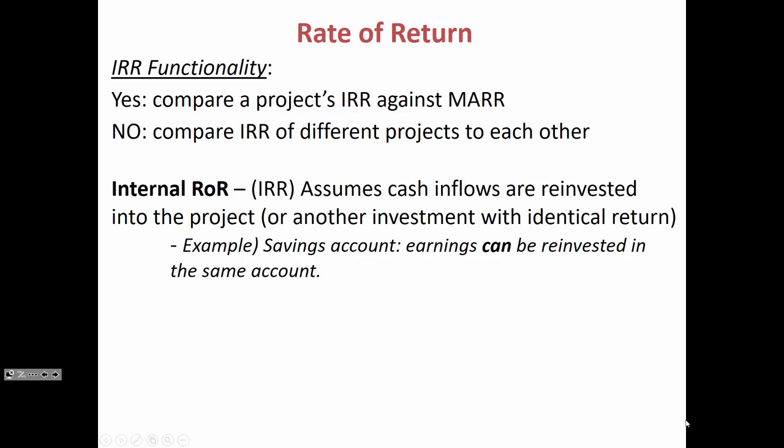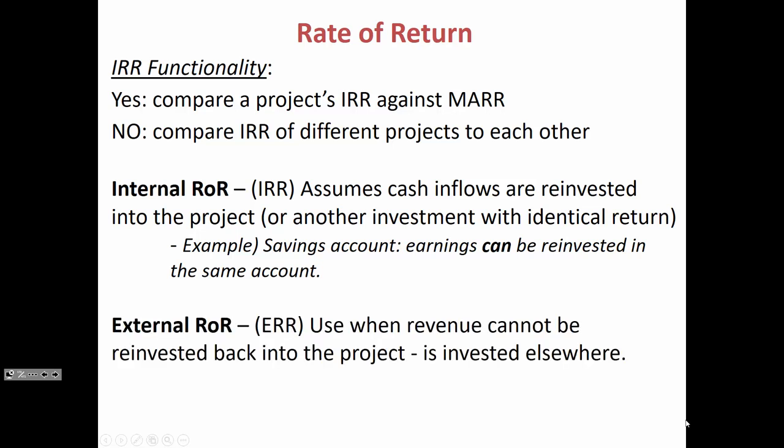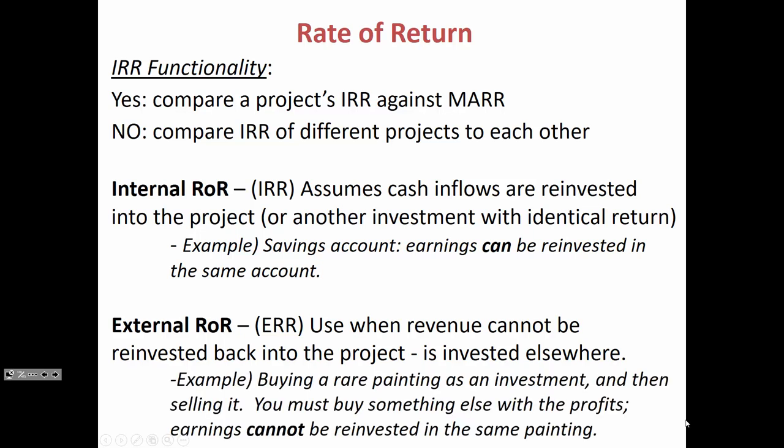And so internal rate of return, an example of a project when the reinvestment requirement is valid is for a savings account. But for a thing like a rare painting or any other project where you can't reinvest your earnings back into the same item, you should calculate something called the external rate of return. And the external rate of return acknowledges the fact that some earnings can't be reinvested into the original item and have to be put someplace else. So this example of a rare painting.